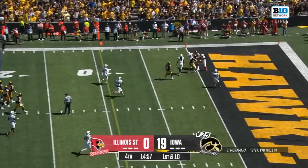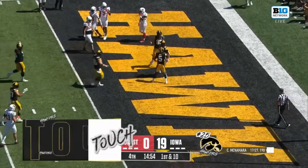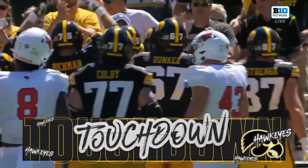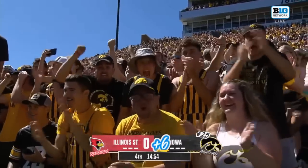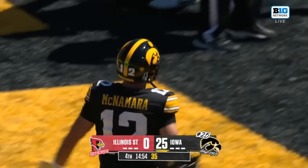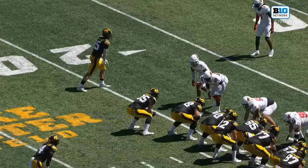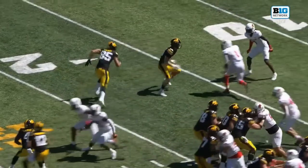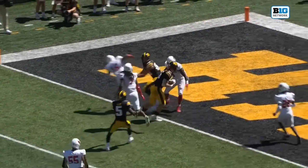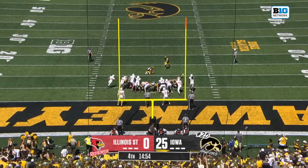And now McNamara throwing. Oh, Reese Vanderzee! High points the football. He was the bigger, stronger, tougher young man right there. And a second touchdown for the true freshman. Well, Cade McNamara is the only one who's able to hear Tim Lester in his headset. But I'd be very curious to hear how Tim Lester sounded as that play was initially developing.